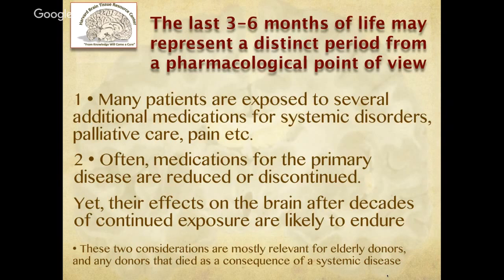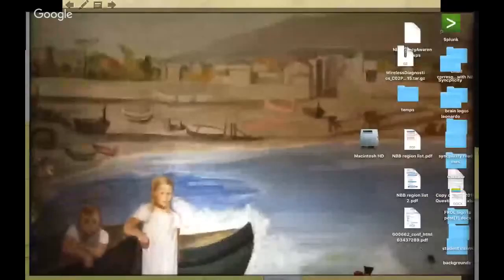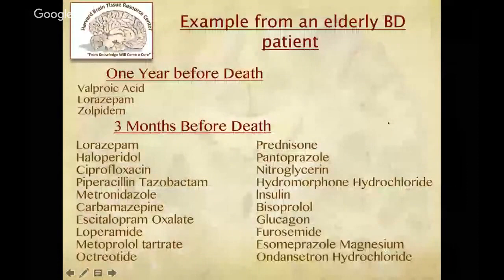However, although medications for these disorders may have been discontinued, they have often been taken for decades before that, and they are likely to have induced changes that endure even after discontinuation. And we have some evidence that this may be true. This is, for instance, an example from an elderly patient with bipolar disorder. And I would like to draw your attention to the impressive difference in medication strategy 1 year before that, in which three medicines were taken regularly by the patient, in comparison to the 3 months before that, where a very large number of medications were taken by the same patient.